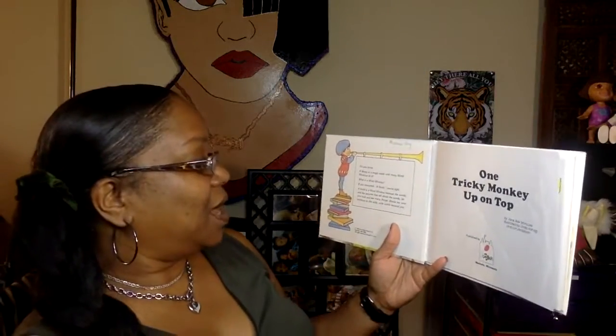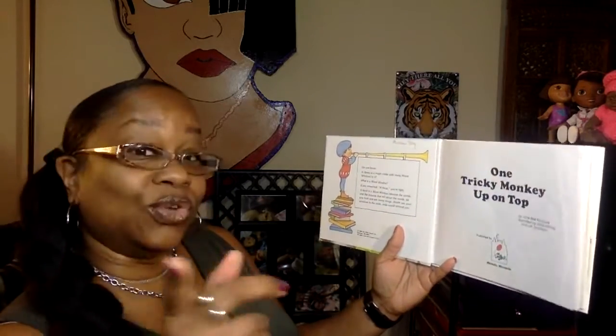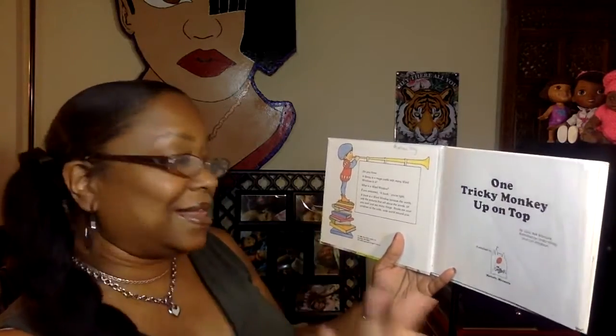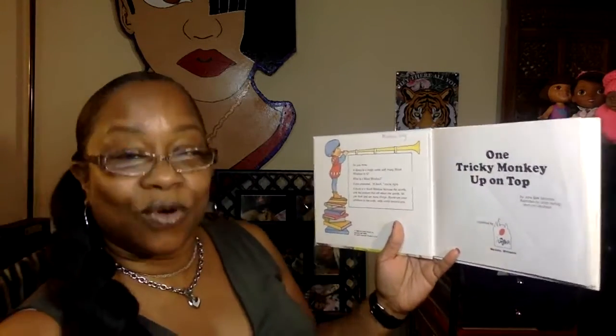Over here it says, do you know a library is a magic castle with many word windows in it? Did you know that? What is a word window? You ask, what is a word window? If you answered a book, you're right. A book is a word window because the words and the pictures that tell about the words let you look and see many things. Books are your windows to the wide, wide world around you.